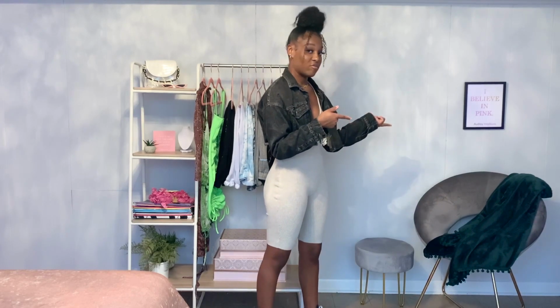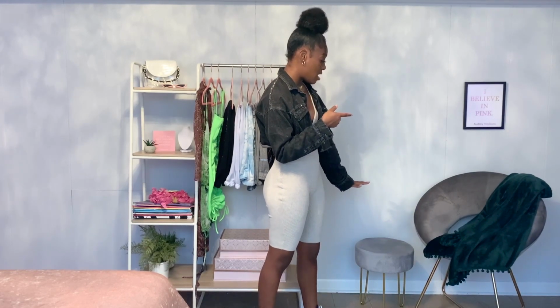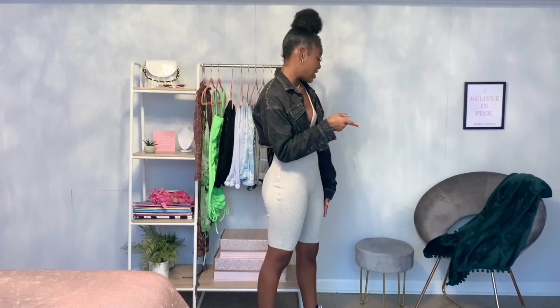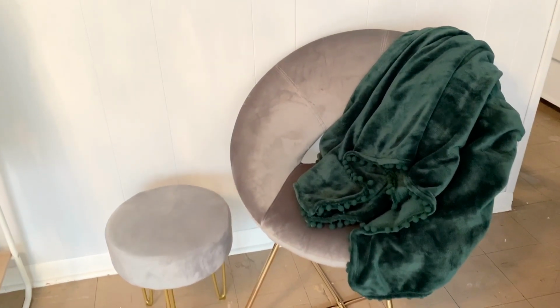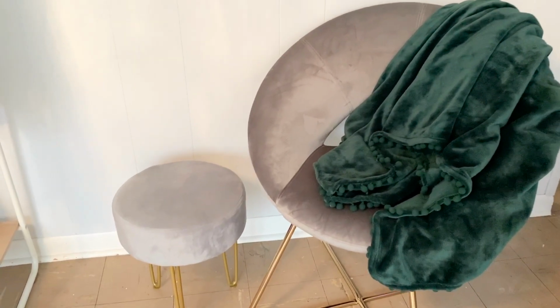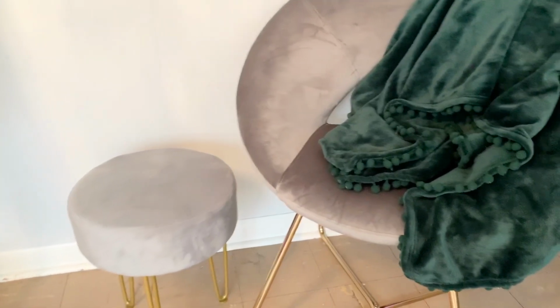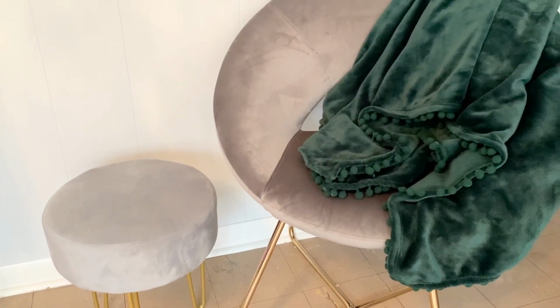The chair came from Walmart, but the ottoman I found separately on Amazon. I don't know if y'all can tell, but they're two different colors. They're both velvet, so you know velvet is lighter in different areas and darker in others. So the stool is lighter than the chair, but it's not too much of a difference.